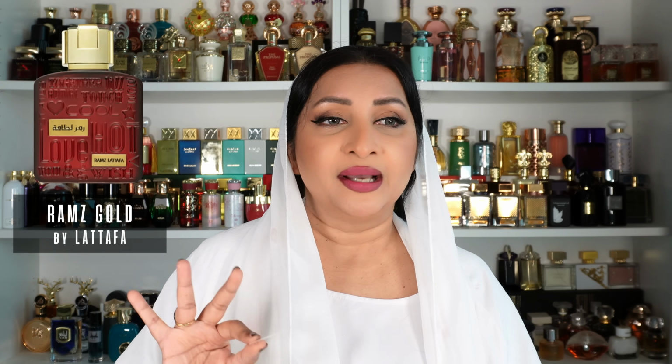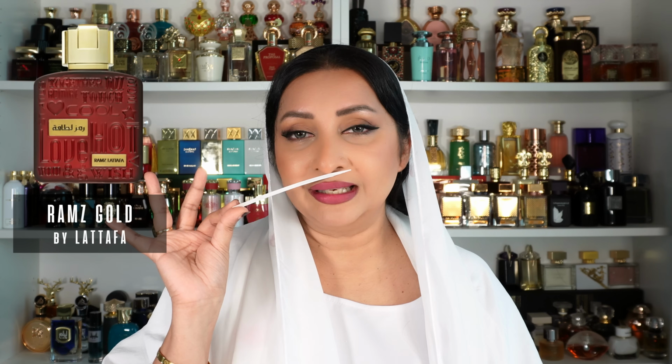You need to get a decant to try this because this is a very heavy fruit fragrance, but it is unlike any other fruity fragrance that you've tried. It's a very unique fruity fragrance, which is why I love it a lot. And in spring, summer, excellent. Especially with the weather we have going on here in Dubai right now, where we have 50 degrees Celsius. It's insane.